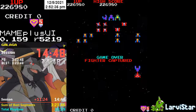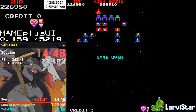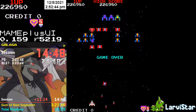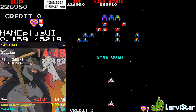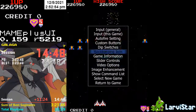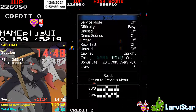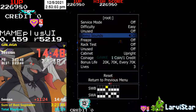Like a potential timed run of all. At this point, yeah, 226,980. And for proof of diff switch settings, I didn't show a reset. I didn't start a recording with a reset because I had to configure the main window. But all these diff switches are defaults.